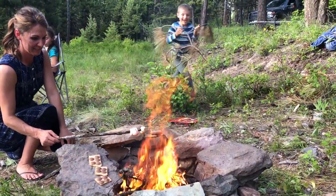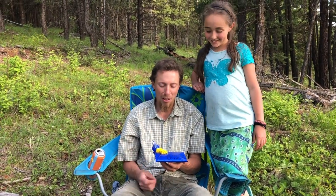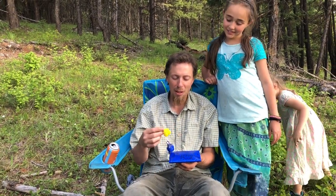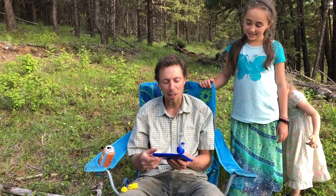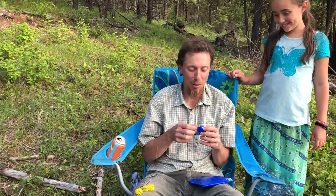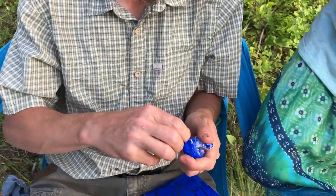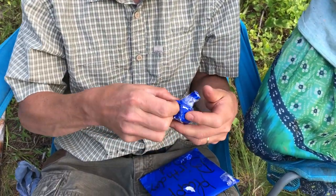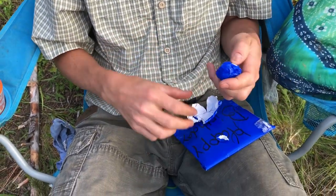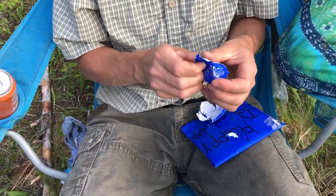Hi, Mama. So Avalon gave me this really nice little gift that she made me, so I'm going to open it. She put some Oregon grape flowers there for me. Take those off. It says, happy birthday, Dad. Thank you, Abby. I'm thinking this could be a little bit of candy or something. Let's see what we got in here. I don't know what it is. Maybe a bunch of paper. Ooh, there's something coming out.